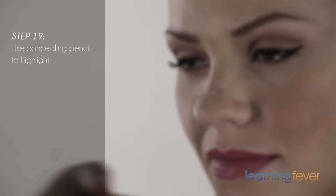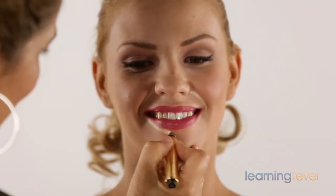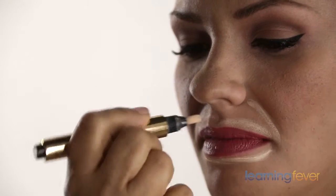To give it a true Hollywood style look, I'm going to use this pencil. This is concealer. This is Yves Saint Laurent concealer. But it helps to highlight the lips and also define the lips. So if you want a really clean line along the lips, you have to work fast because it dries very fast. And then you blend it up.